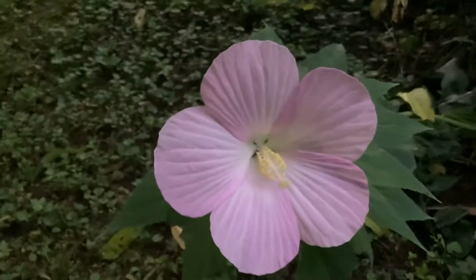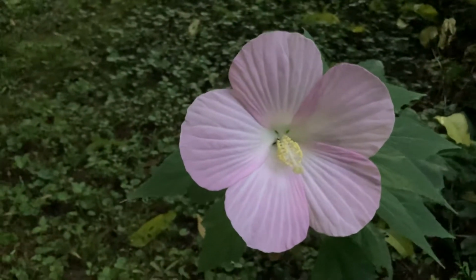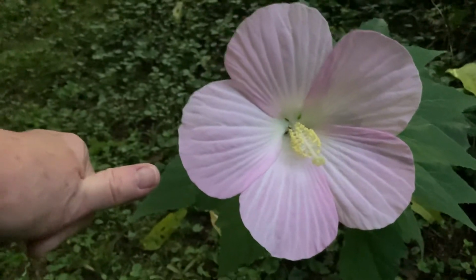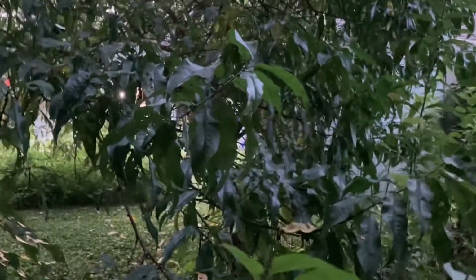All right, so this is a hibiscus. And this is the original spot where all the hibiscus came. And there's my thumb to put it into perspective. Some of the hibiscus get larger than a dinner plate. I kid you not.